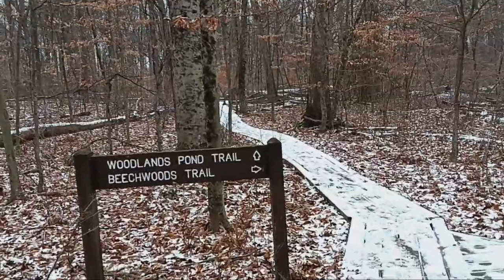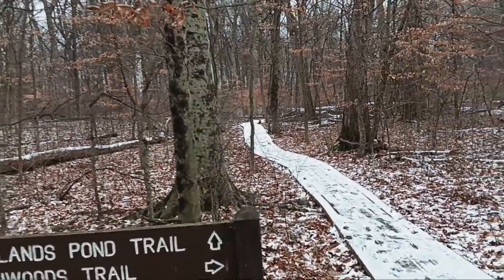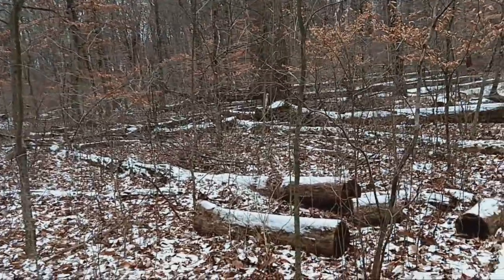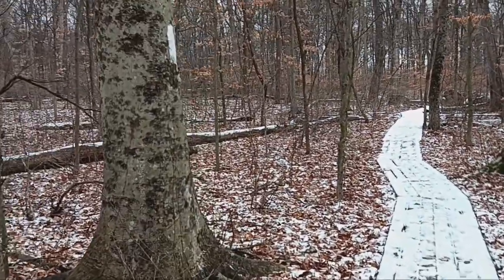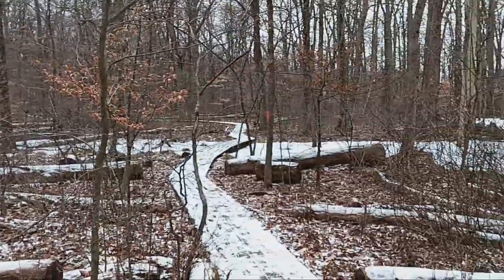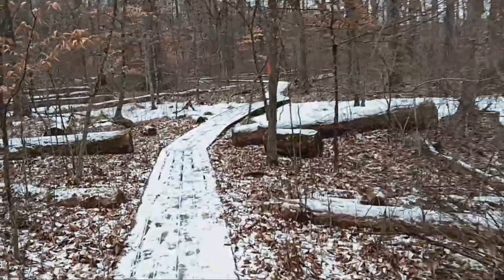Okay, Beechwoods Trail to the right, Woodlands Pond Trail to the left. We're going to go this way, because this is where it breaks up. Remember the white? There is a shorter loop, and then the orange, which you see over there, is a larger loop. And I want to do the larger loop.